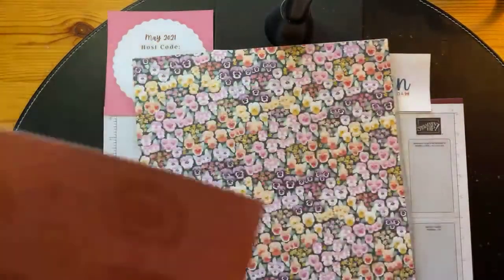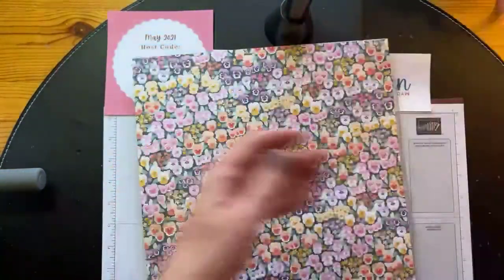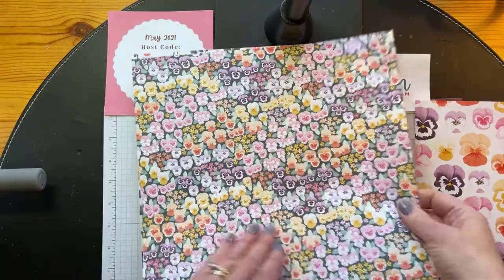Let's look at the flip side. The flip side of this one has this beautiful Calypso Coral pattern with the Pale Papaya, which is one of our new in colors, little polka dots. I'm just going to show you one sheet of each design, but you do get two in a package. You get 12 sheets. Look at this one. I love it.